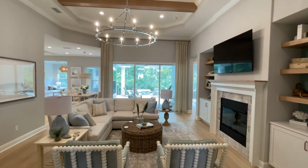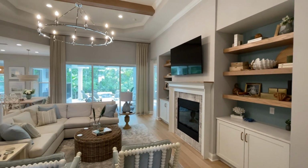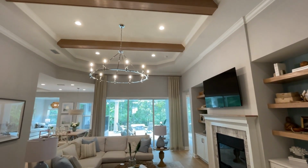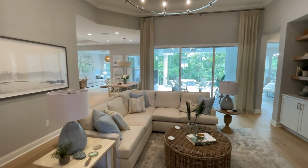This is our great room, which has 12 to 13-foot ceilings. We did the fireplace and built-ins with that large TV above. We did the stained beams in the ceiling that everybody loves. But one of the things that I love about this house, and one of the reasons it was designed, is because you don't immediately have a view of your kitchen sink.